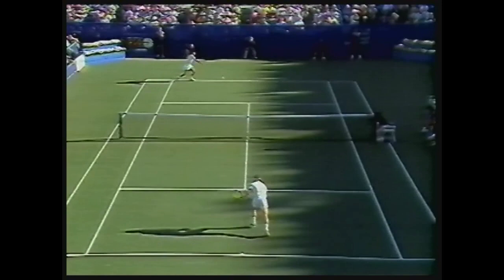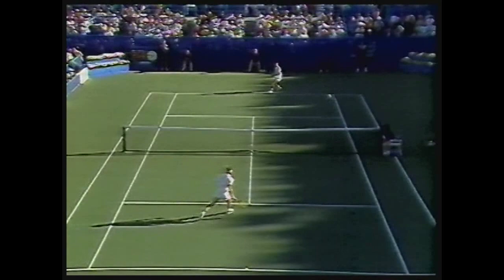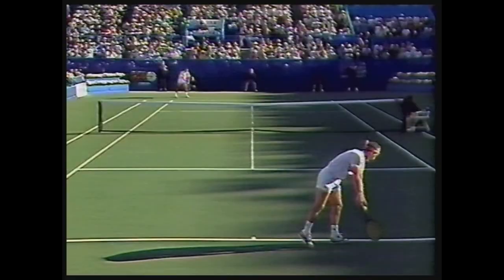15-11. And direction, watch Sampras's racket right here. He doesn't take it back very far. He just holds it about right by his hip. A very talented player.